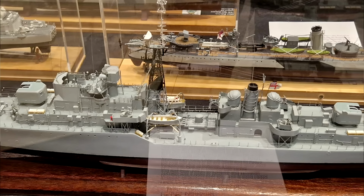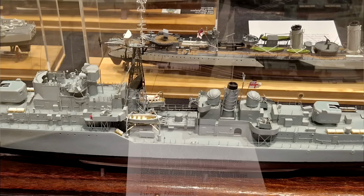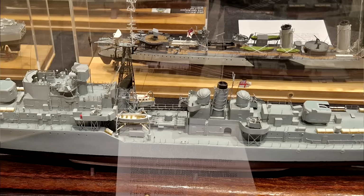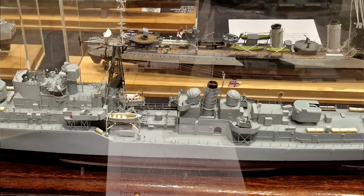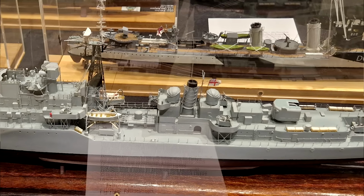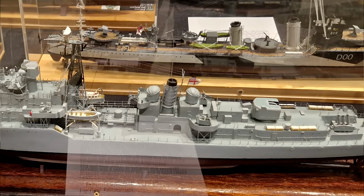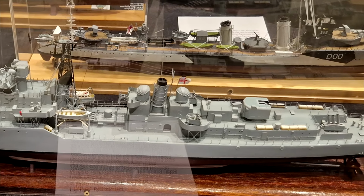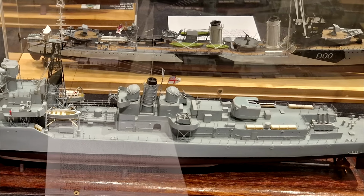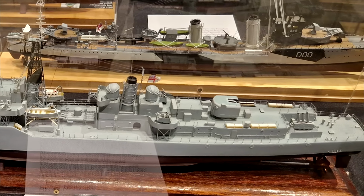Yes, exactly. And when I've had my exhibitions, kids always say, "What was the first ship you ever built?" And I show them that. And when I look at it, it's like, my God, yeah, I can tell that's my first ship. But being my first ship, I've been learning ever since then. So that was that one.